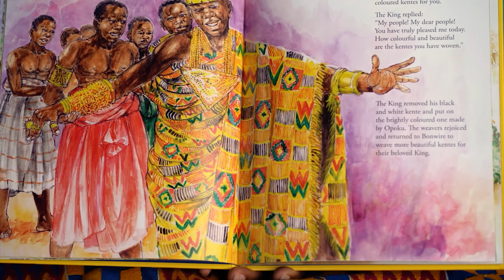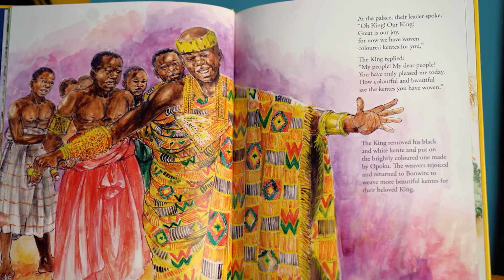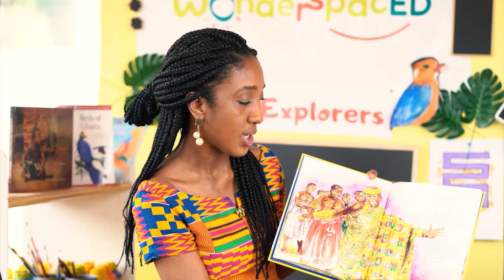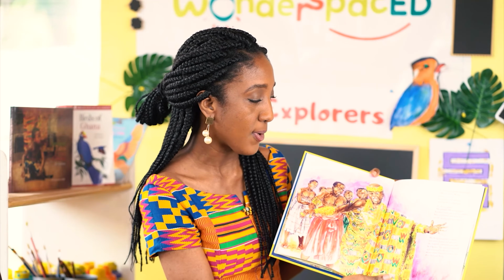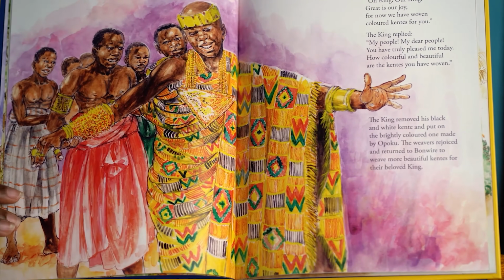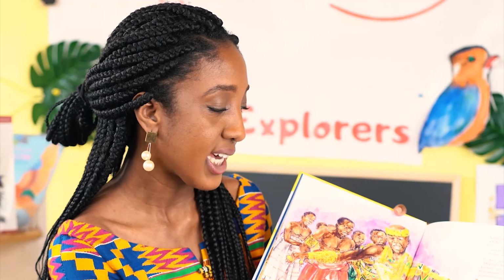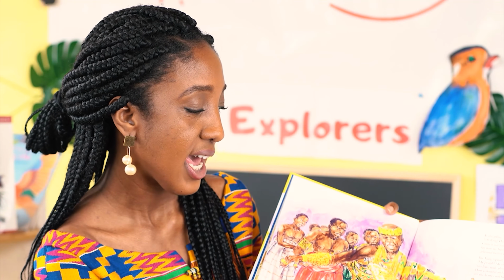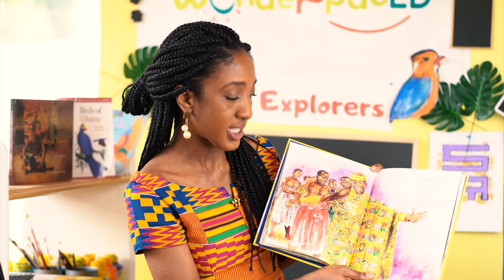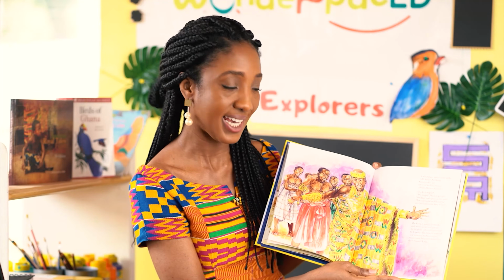At the palace, their leader spoke. "O king, our king, great is our joy, for now we have woven colored kentes for you." The king replied, "My people, my dear people, you have truly pleased me today. How colorful and beautiful are the kentes you have woven." The king removed his black and white kente and put on the brightly colored one made by Opoku. The weavers rejoiced and returned to Bonre to weave more beautiful kentes for their beloved king.